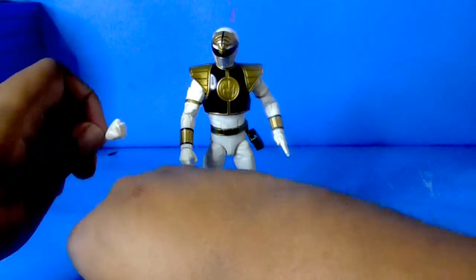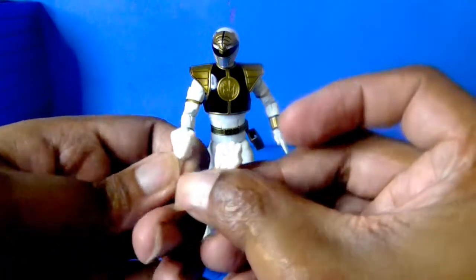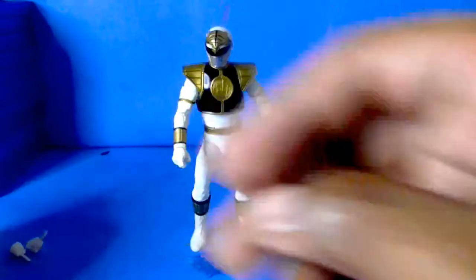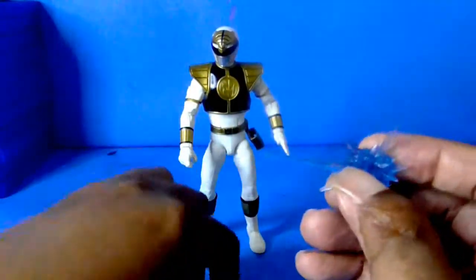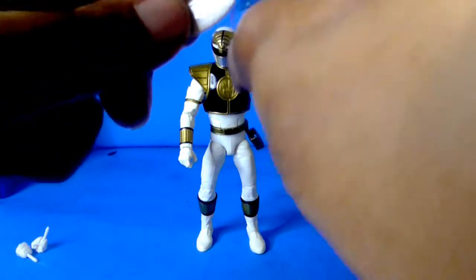So what we have here are a pair of bald fists that we always have for a lot of our Lightning Collection figures. If you want to put some of these bald fists on your figures, go and do that, because these are spares in case I lose any hands for any of these figures. Of course I won't. The lightning piece is very small. You can place this somewhere on the tip of the Saba sword, somewhere where I have to place it, because again, I never had this before.